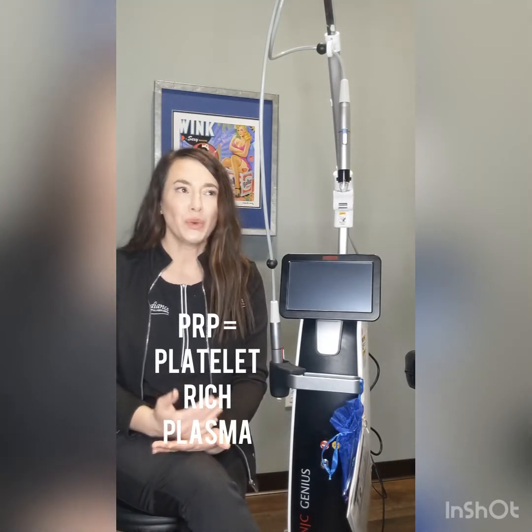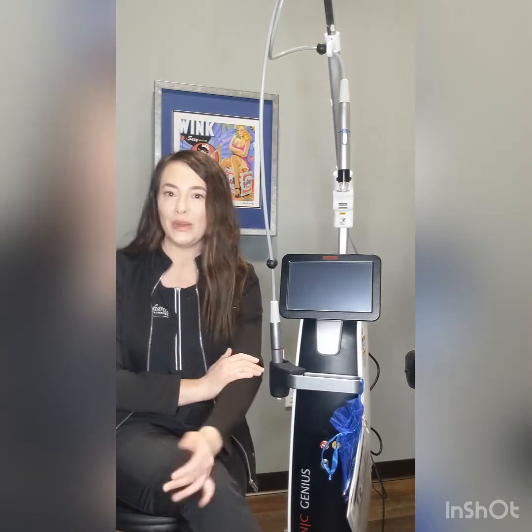The first one is PRP, which is Platelet Rich Plasma. We've been doing PRP for over 5 years and we have seen some amazing results. What we do is we draw your own blood. So we draw your blood, we spin it in a centrifuge. That separates out the red blood cells from your platelet-rich plasma, which is filled with your own natural growth factors.